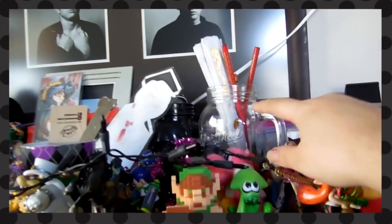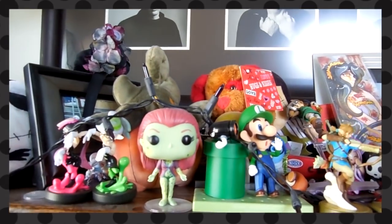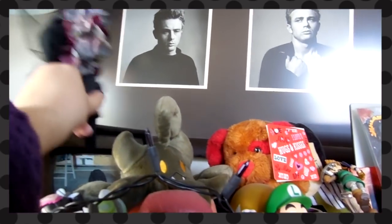So, I have some chopsticks and a glass mug and a fan from my buddy's wedding. I have my custom Mickey ears here. I have 2 sets, so here's one. Really fucking cute.